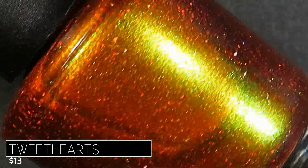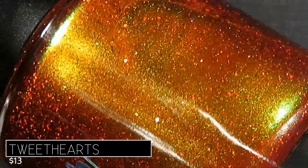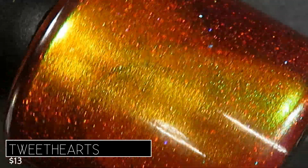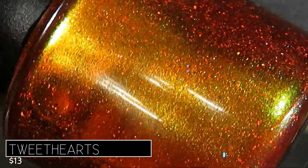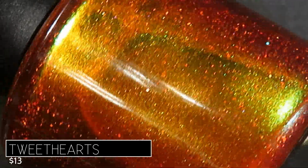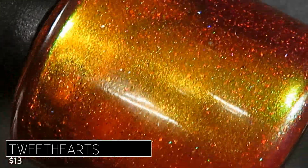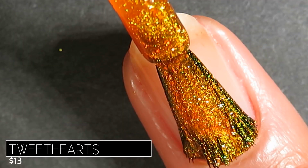It may stain. Although I will say I didn't experience any staining with any polish in this collection. I am cautious and I always wear a base coat just in case. So this one, I mean, it's so clear why it is a standout. The base color is so richly pigmented, and I think it just goes beautifully with that gold shimmer. They look like they were made for each other.